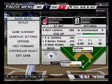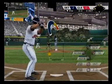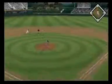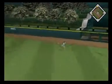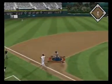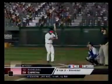Right-hander starts to loosen up in the bullpen now. And he grooves the fastball there. This is hit high and deep out to straightaway center field. Jackson is there, and that should be deep enough to score the run. And he is in there at third as the possible tying run.